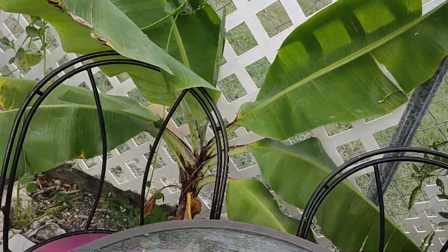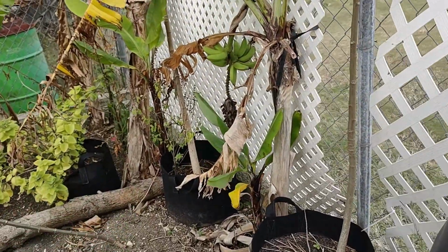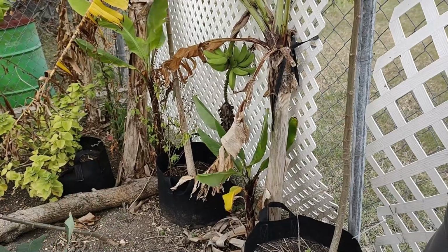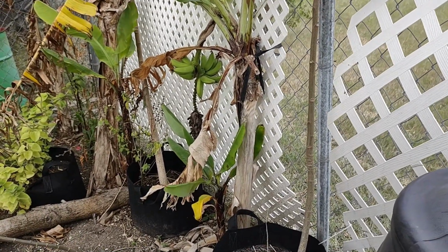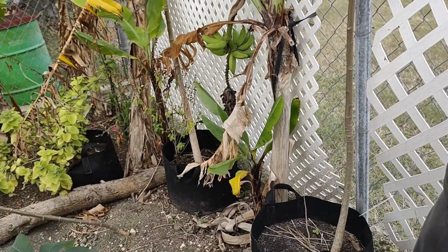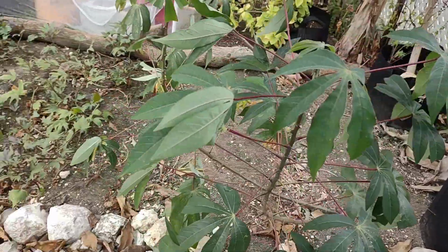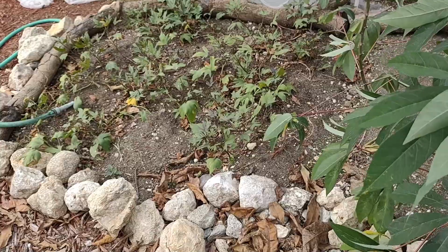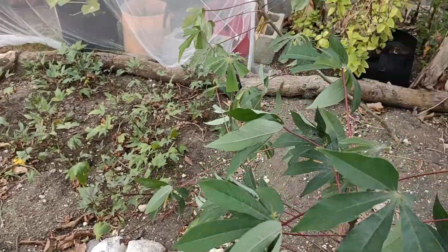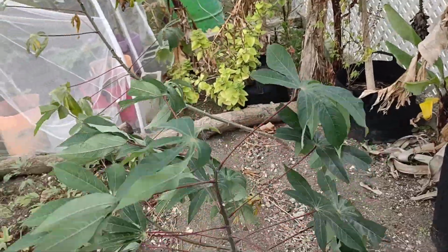We have some bananas. We've got a couple of bananas. They need more water. Antigua's very dry. I keep trying to give as much water as possible, but it's impossible sometimes to give what's needed to the entire garden. The cassava is very hardy. The sweet potato bed could look better. Definitely could look better. I think it's a case of more water again. So I'm going to up my watering game over the next couple of days.